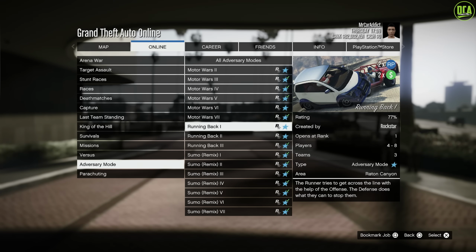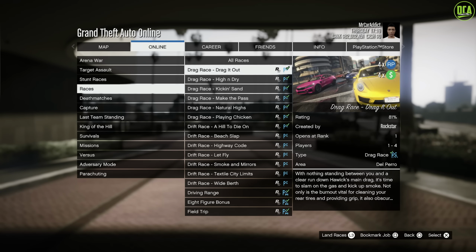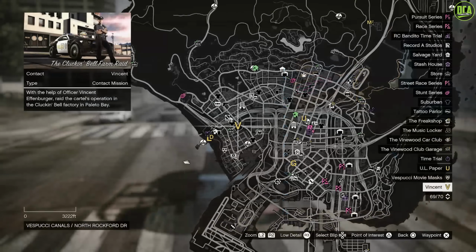Continuing to Double Money, we have Double Money NRP on the adversary mode Running Back, the recently added drag races, and the Cluck and Bell farm raid setup missions, which is pretty cool, but not the finale itself, which is a real shame.